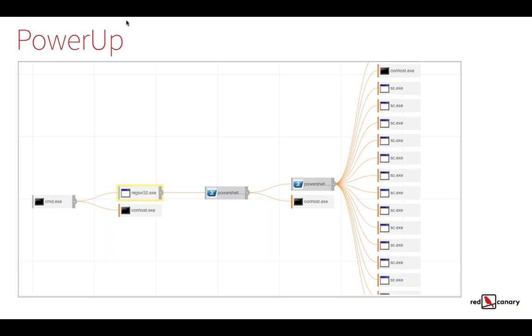What actually happened here is that initial regsvr32 process. Somebody from a command line typed regsvr32 and passed as a command line string to it a GitHub address that was hosting the PowerSploit PowerUp code. So it just said, hey, go to this, run it, pulls it right out of the website, opens up PowerShell with an encoded command line. That encoded command line gets decoded, executed as a command, and then PowerShell runs through that SC command.